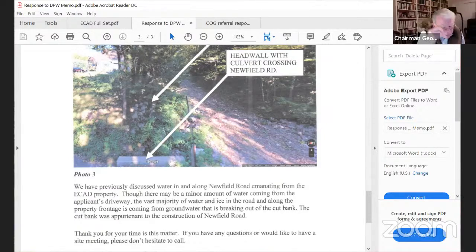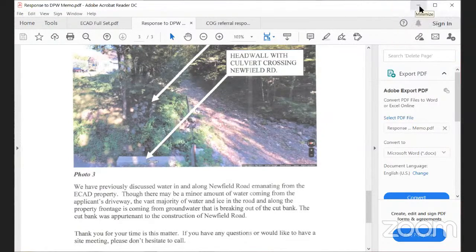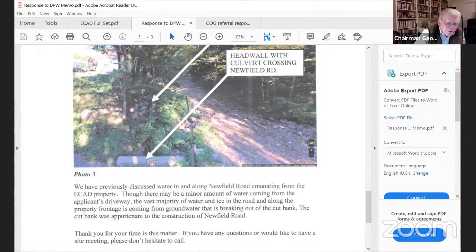Just a question as we're talking about this, and where this slide that's up there, Jason. Whose property is this taking place on? That is my property. Okay. 121 Bearscar. Okay. All right. So approximately where is the property line?